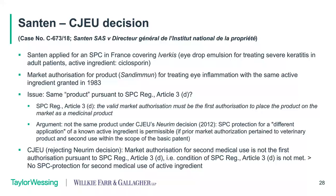In Neurim, a decision handed down in 2012, the court held that SPC protection for a different application of a known active ingredient was permissible. In that case, there had been a prior marketing authorization for a veterinary product, and the second use, unlike the first use, was within the scope of the basic patent. In Neurim, the court essentially permitted SPCs for second medical use.